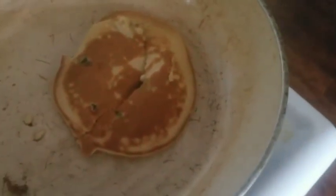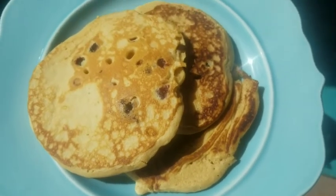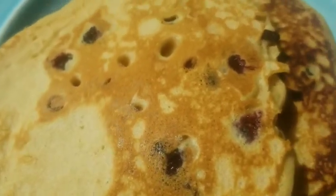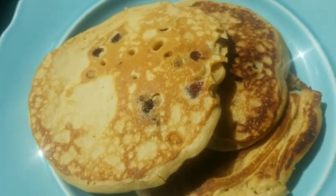Okay, I'll be back with an entire plate full of pancakes. Okay, so here's some better lighting. Here are those pancakes. As you can see, they rose perfectly. None of our blueberries are sticking out anywhere. They're extra fluffy and delicious.